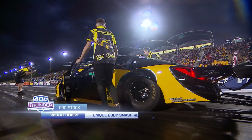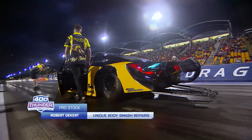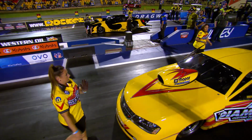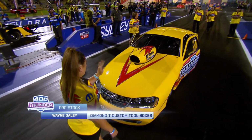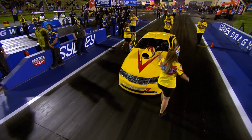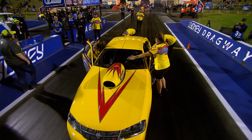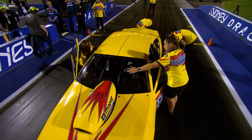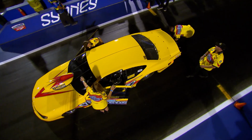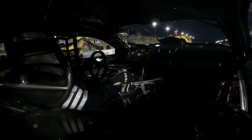Rob Deckett there. We've seen him into those 7.0 second elapsed times in the unique body smash repairs car. How about your rookie debut meet? You get a Tremayne in round 1 of racing, then you get a Wayne Daly in round 2 of racing. Yeah, they're not making it easy for him when he's got to run up against the Diamond T Custom Toolbox's Dodge Avenger. This car probably got the most horsepower of any in the land. And we heard from Wayne Daly earlier, they've just been chasing setup. They've got it in the 6-second zone, but he wants to run into the low sixes.